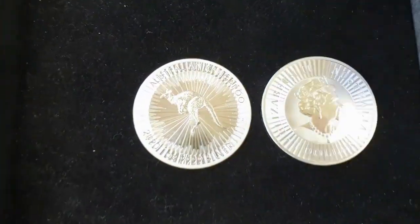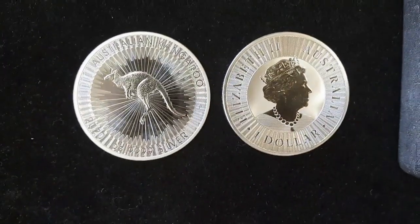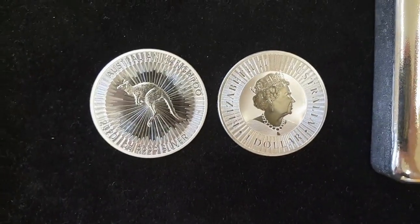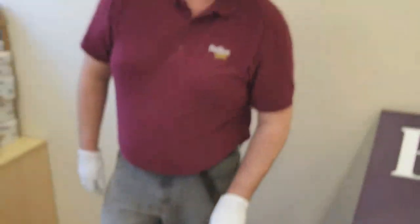We haven't seen consistent supplies of these for a long time. So it's great to have them back in and be able to release them again. Excellent. So a few of these boxes will go to back orders, but there will be some available on the website as well. Okay. Awesome.